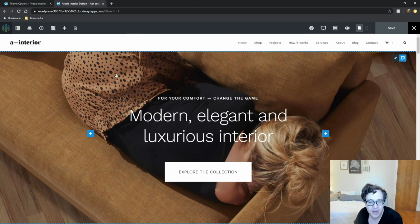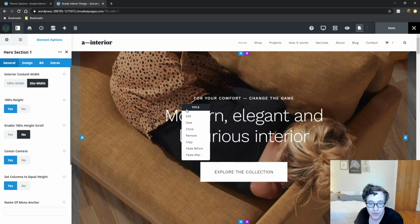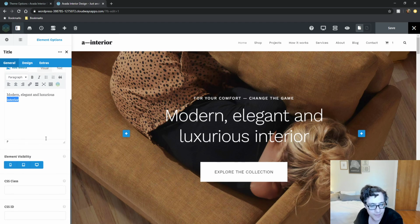If you want to modify an element, you have a couple of options. You could choose to right click and edit, and you can do this for any level of the item. So for instance, I'm modifying the container here. This is very similar to how Elementor works. You can modify the content here of this title. You could delete the content. You can modify various details about its design.